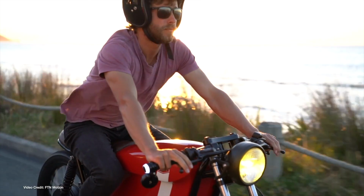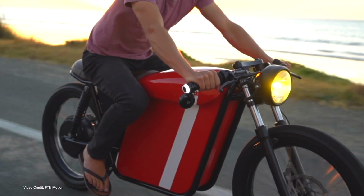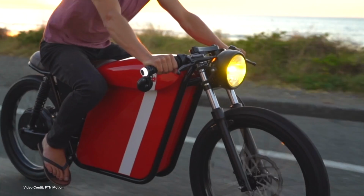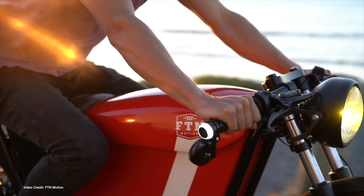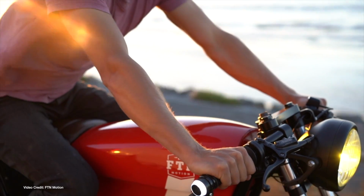And the company has just closed a successful $500,000 Kiwi investment round that was oversubscribed by about 60,000 Kiwi dollars. Eventually, it wants to produce higher power, higher speed motorcycles too, and I'd love to put this one through its paces. You gotta love some classic design lines there, right? Plus, it's homegrown. Good job.